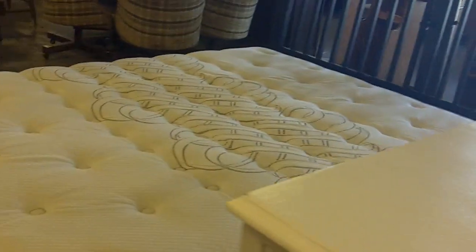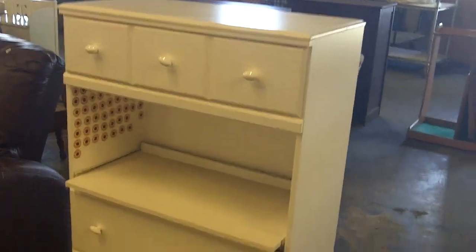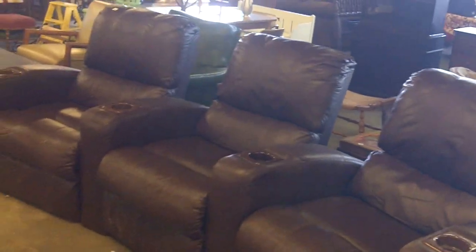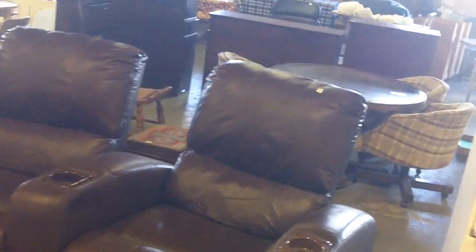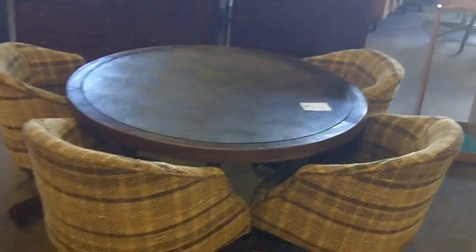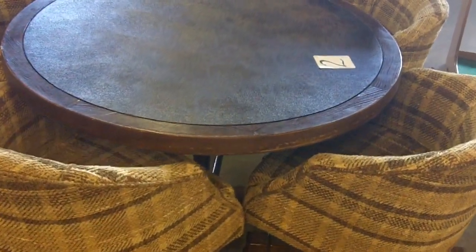There's another bed. Looks full to me. That headboard was hooked to the wall, so there it is, you can figure that out. Another white cabinet, computer cabinet, something like that. Theater chairs, reclining theater chairs. There's three of them. And then there's this vintage 60s, 70s game table with club chairs.